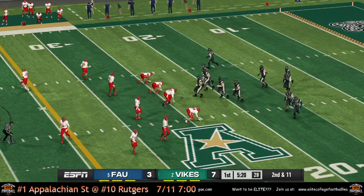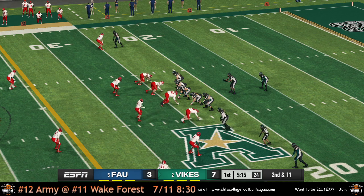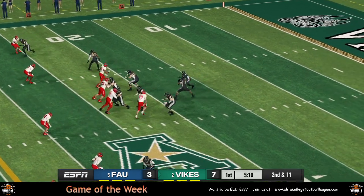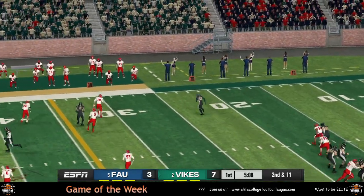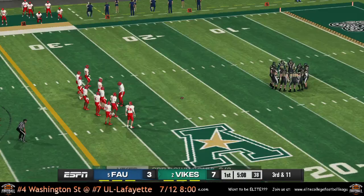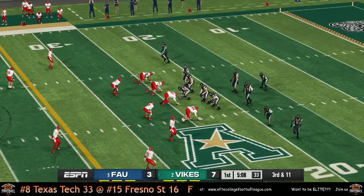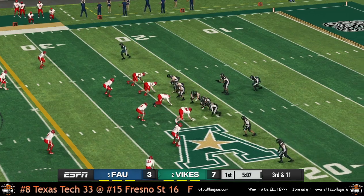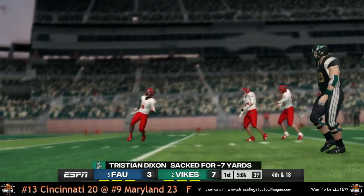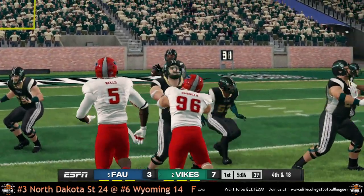Tight right. Mike five. Ready. Motion. And he throws it away. From their own 23-yard line, it's third down. And he's sacked. This quarterback has to do a better job of avoiding the rush, because sacks can be real drive killers.